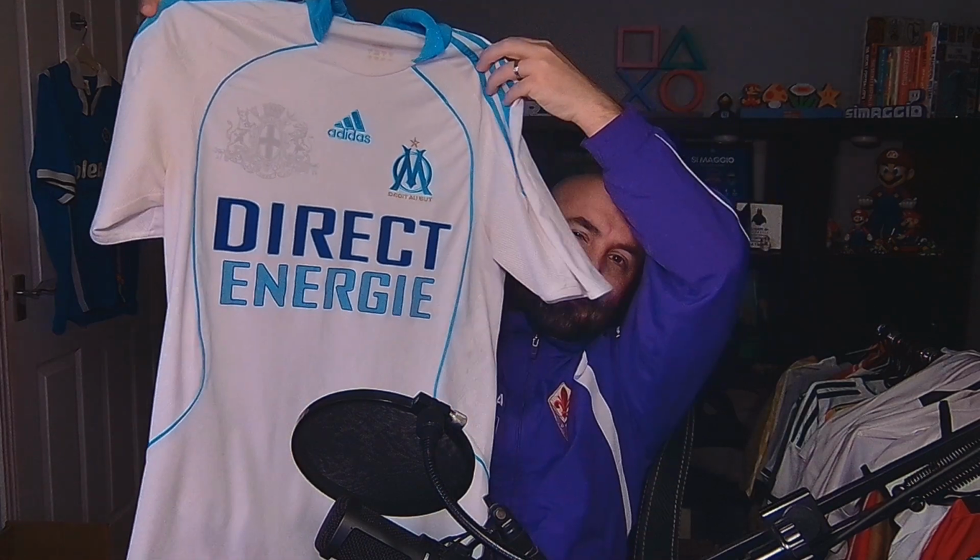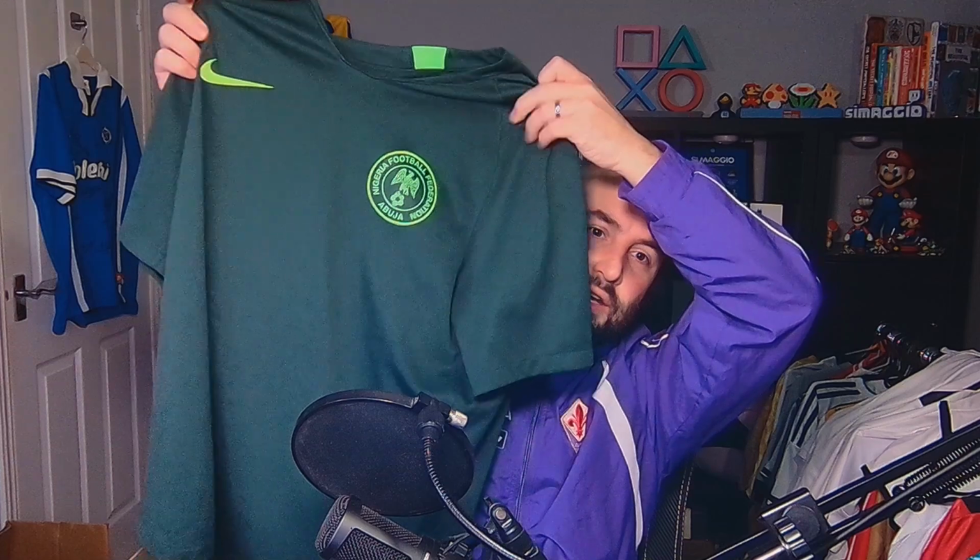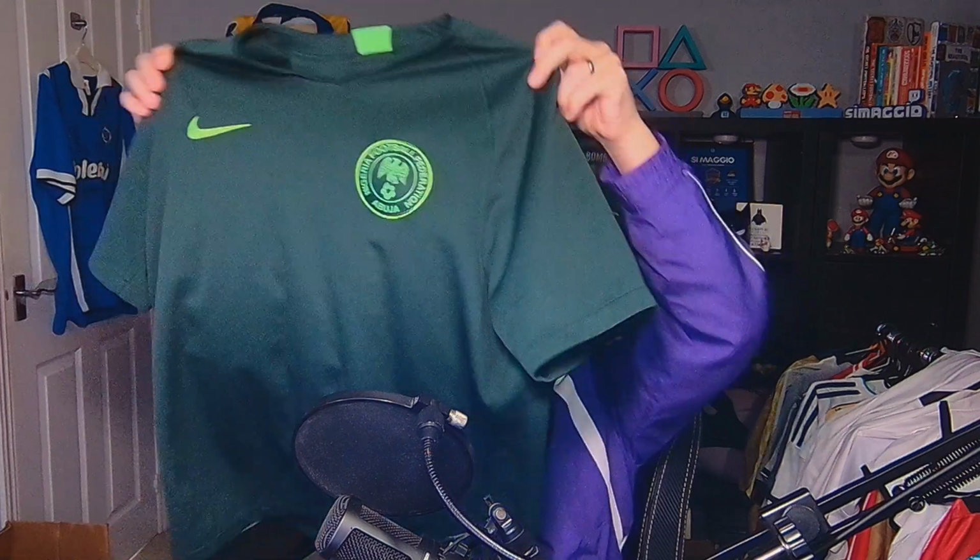This Marseille. Lovely shirt. It's just got a little bit of stains that we'll have to remove, but it's in great condition otherwise. It's a really nice shirt. It's got a nice little print over there. And finally from Monty, we got this Nigeria, I think 2018 shirt. Nigeria have had some cracking shirts. This one, I would say, is in the more simplistic camp. I thought it was a training shirt at first, but it's not. It was actually their shirt. So yeah, that's a whole load.